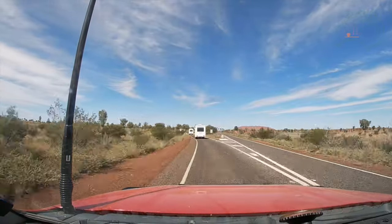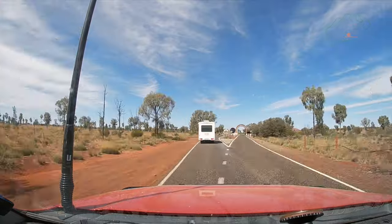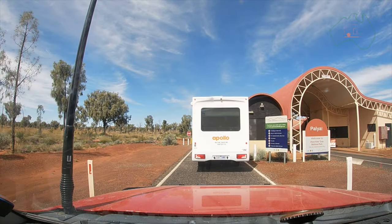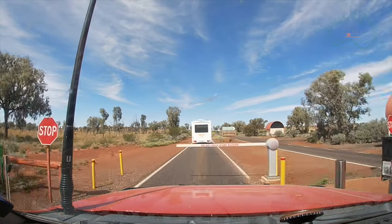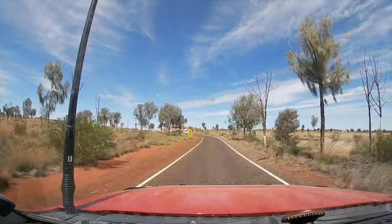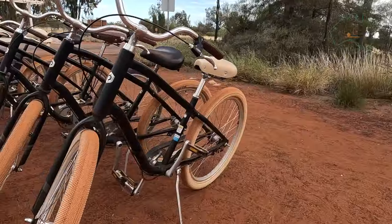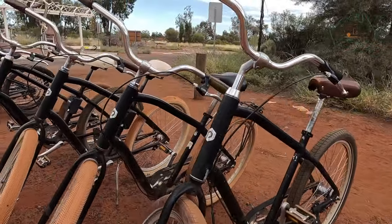Alright, we're on our way to do the bike ride around the base of Uluru. But before you get there, you've got to go through the pay station and you buy your ticket online and you get sent the email with the code on it, the QR code. You show your QR code, you scan it, and then it lets you into the park. But on our way down there, we're on to do the bike ride. It's around $79 per person, I think, and it's the best experience you'll do.